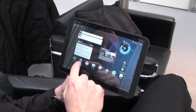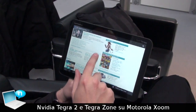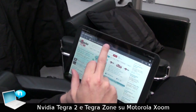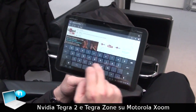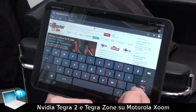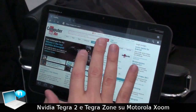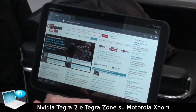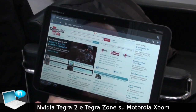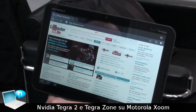What I really like on the new Motorola with Honeycomb is the speed of the browser. It's amazing how fast it is. I can show you, for example, a site like CNN. It's really fast. Besides that, we have a little slower internet here, but with the rendering of the pages, it's amazing.